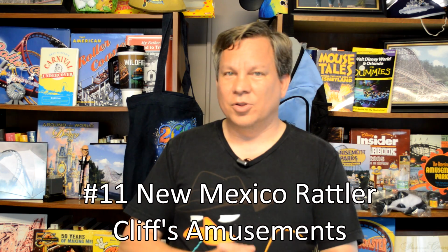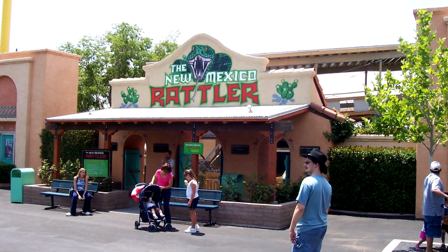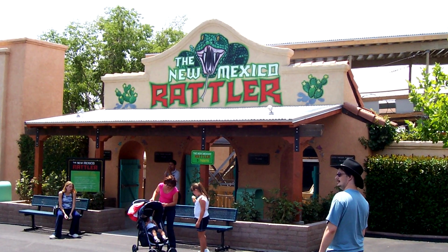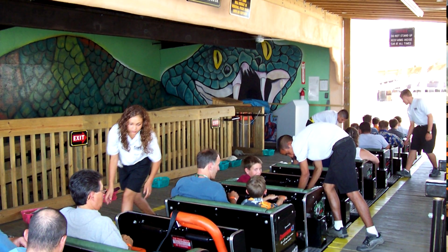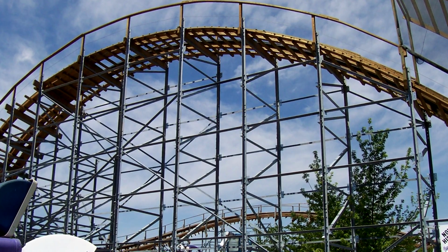Number 11, the New Mexico Rattler at Cliffs in Albuquerque, New Mexico. Here's another one that it's not a huge coaster, but it's fast, it's quick, it's got great airtime, it's relatively smooth, and it was just a fun, fun coaster.